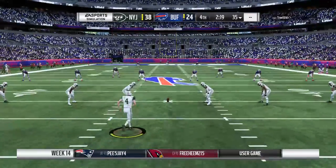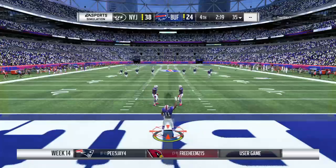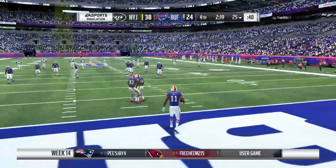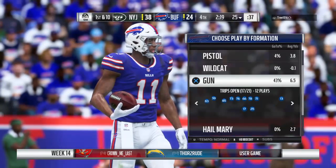Now the punter, who also does the kickoff duties, Locke Edwards, out to kick it away. And a fair catch signaled for and taken successfully. The Bills offense coming out, ready to take over.